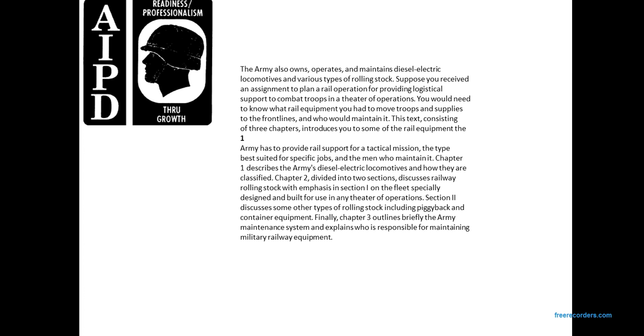Suppose you received an assignment in rail operations, providing logistical support for combat troops and theater operations. You may need to know the equipment that moves troops and supplies to the front lines and who would maintain it. The text contains 3 chapters introducing you to some of the railway equipment the Army has provided for rail support of the tactical mission, the type best suited for special jobs, and the men who operate it. Chapter 1 describes the Army diesel electric locomotive and how they are classified.